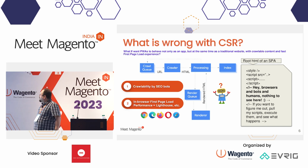And what is the case for the crawler bots? In a normal scenario, what you can see at the top, when the HTML is already generated, the crawler just crawls the content. The HTML is there, the content is there. They only have to process it and then index it. Everything is fine. But in the case of CSR, client-side rendering, and headless architecture, the bots have to add this HTML to a render queue, which is expensive, which is not for free.